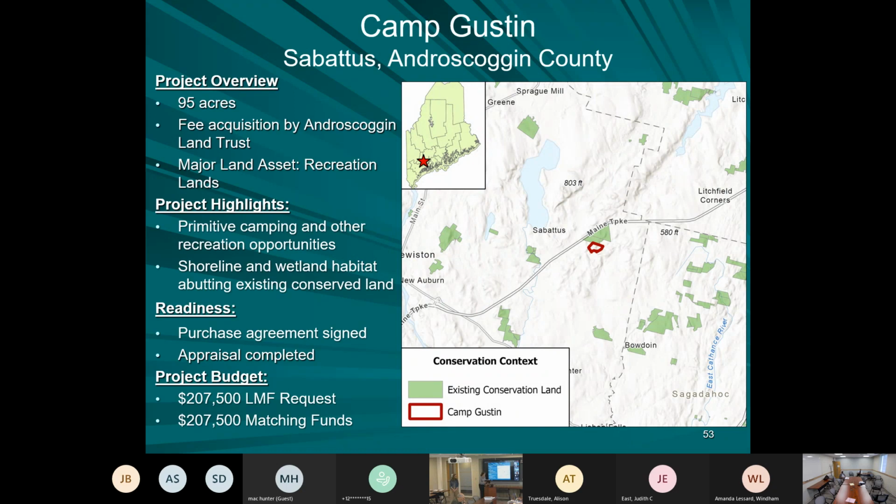So we are going to move from Bittner to the Camp Guston proposal, which is tab 3 in your book. Well done. Okay, Camp Guston is 95 acres in Sidney, to be acquired in fee by the Androscoggin Land Trust. Major land asset is recreation lands, and this is a potentially relatively unique opportunity for primitive camping in a developed portion of central Maine. Also, one scoring related update. The proposal that you all received did not contain a letter of support from the town. We have received that, so know that the town does support this project.